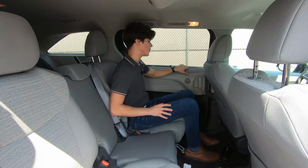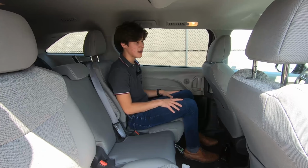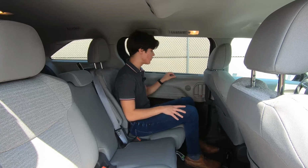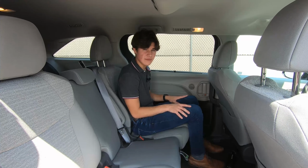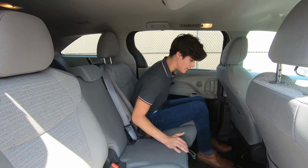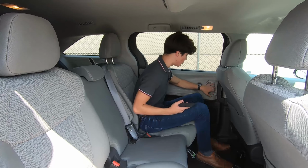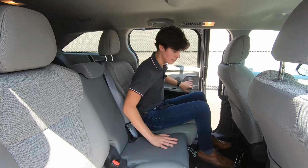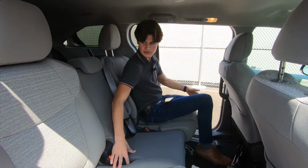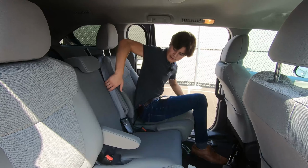You do have some cheaper materials back here, but if you're carrying kids back here, who cares? You don't want them getting leather or anything like that, or vinyl dirty. So the plastic back here definitely makes sense if you have children. Easy to clean off, and these cloth seats are decently comfortable. Now, like I said before, the second row has this removable seat in the center. So you can make this captain's chairs if you want, so you still have armrests for each of the seats right here.